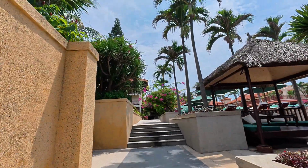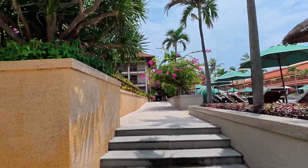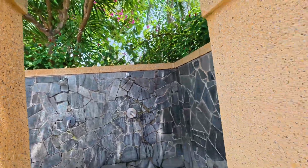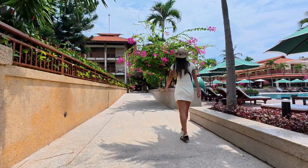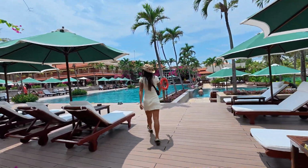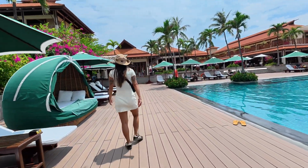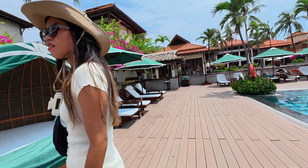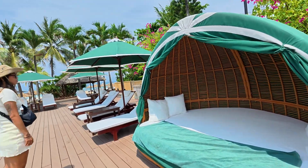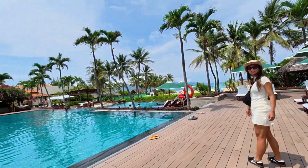Alright guys, let's check out the lagoon pool to change something there. These are the showers here. Oh, nice. Someone is here. Let's check out the lagoon pool first and then we're gonna chill out here.